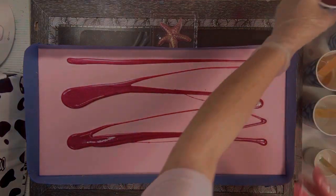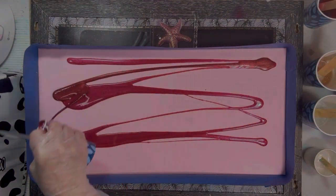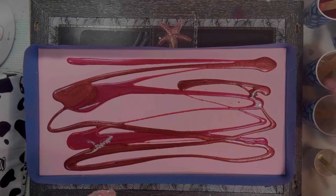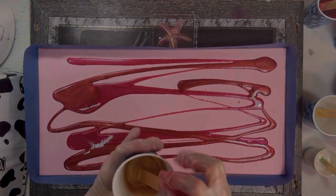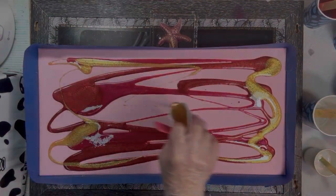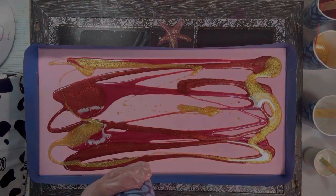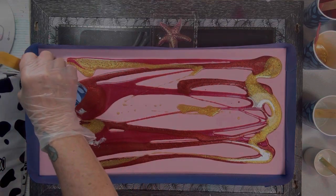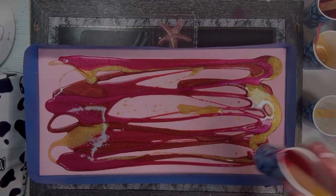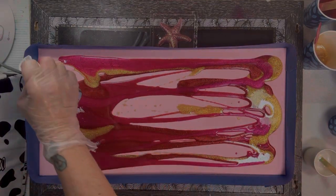No rhyme or reason, just pouring. This is the pouring party. Not boring, but pouring. Go with the gold. I debated whether to put the gold in here, but I think most big pictures like this should have a metallic in it. I don't know. Just my opinion. That's pretty.